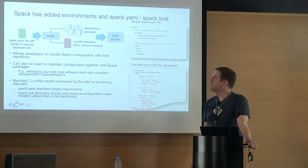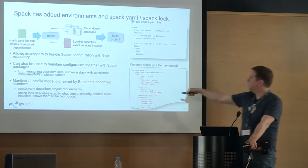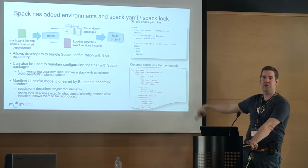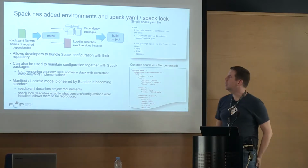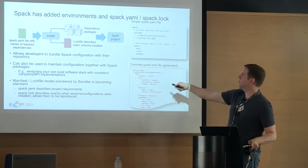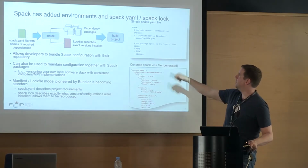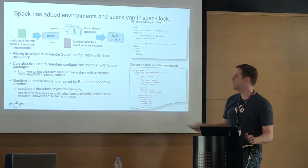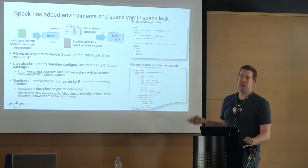And then Spack will concretize this whole thing. It'll spit out a lock file, which basically lets you reproduce that installation somewhere else in the exact way that Spack said that it was configured there. And then you can build the project from whatever this concretization came out to. It also lets you iterate on the environment so that you can get all the specs the way that you want them when concretized before you install. And it lets you version your configuration.